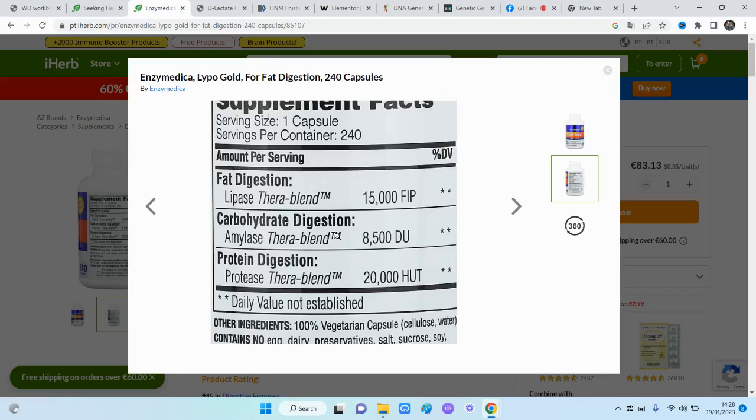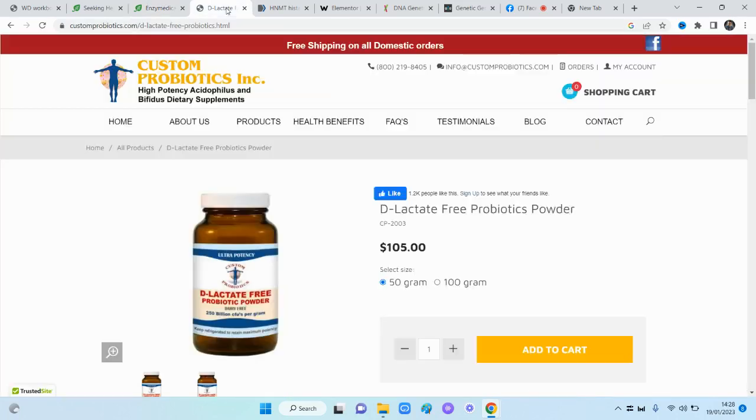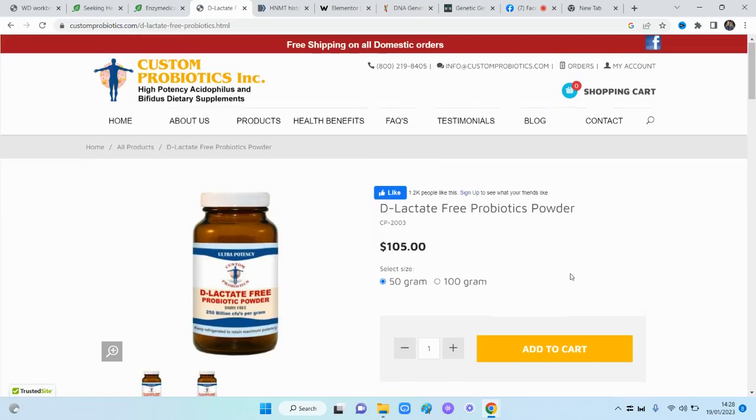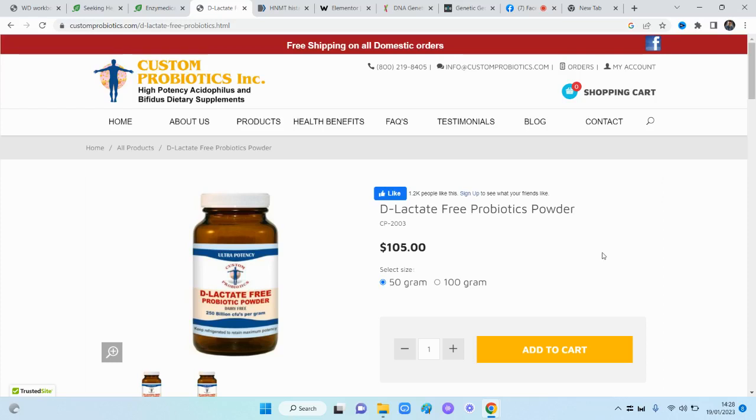So for that reason, I would suggest a digestive enzyme. I like Lipogold. Again, you don't have to use it, but it's really amylase that we're looking at here in the context of histamine intolerance. Over here, we're going to look at a probiotic. So this is mostly about symptom relief, but it is also working to help fix the problem. This one is all about fixing the problem.